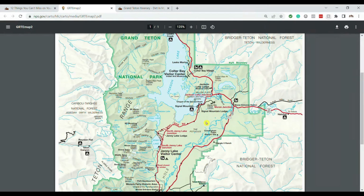Oxbow Bend is located up here in the northern part of the park again. So you can either take this outer park road and then cut in through the Moran entrance, and then you get your view right here. Or you can take the inner park road and then you'll take a right as you get to that junction there, and you'll be at Oxbow Bend in no time.